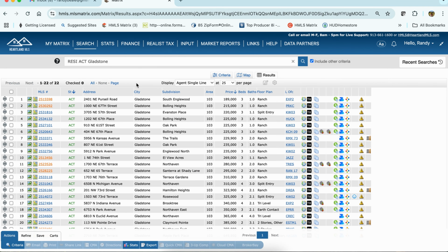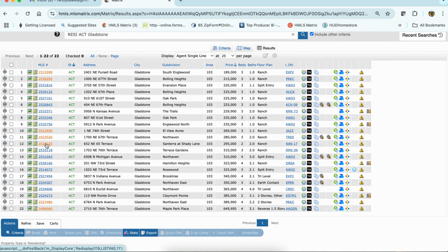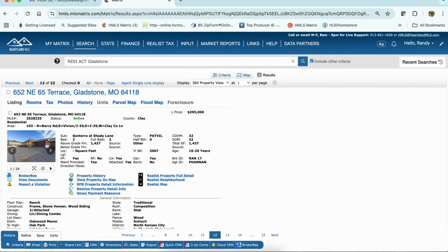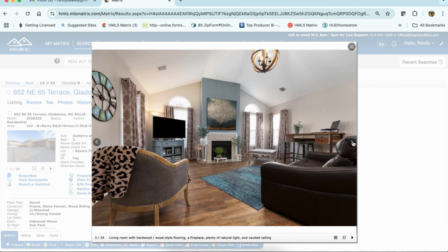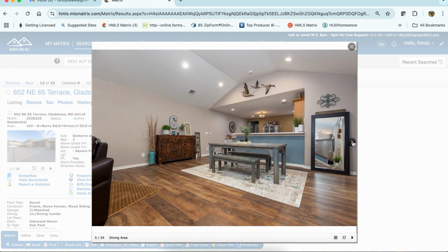And then I did want to show this other one because this does show that there's some newer and some maintenance provided. This is Santera at Shady Lane. It's a townhouse community that's in Gladstone. Very nice little townhouses, patio villa homes. This is a 2-bed, 2-bath. Been on the market about a month for $295, 1,400 square feet with a 2-car garage. And there's a lot of these in this neighborhood that look a lot like this. They're pretty nice.